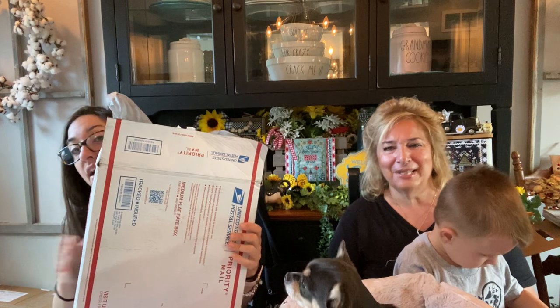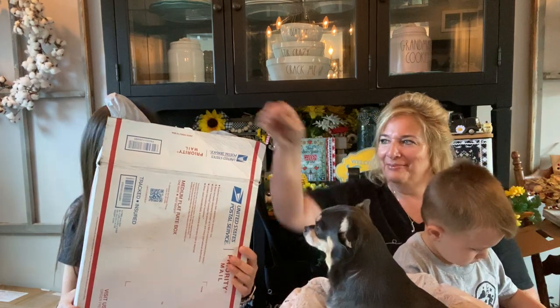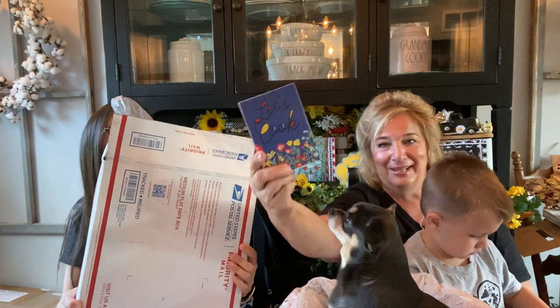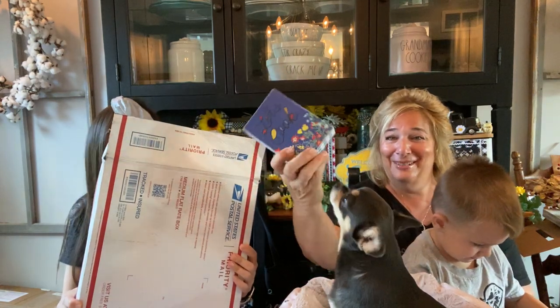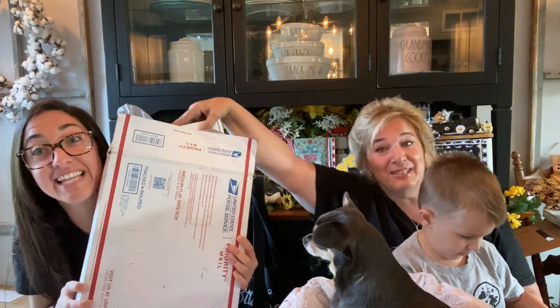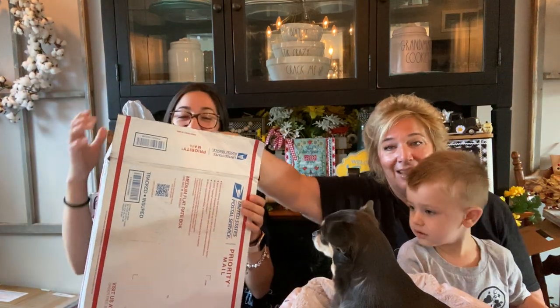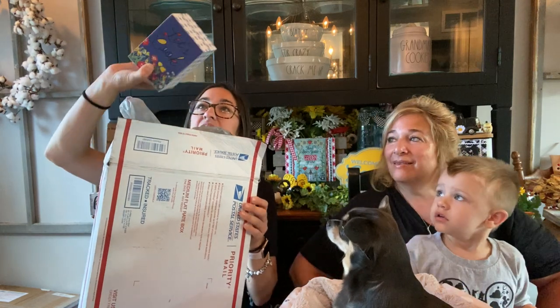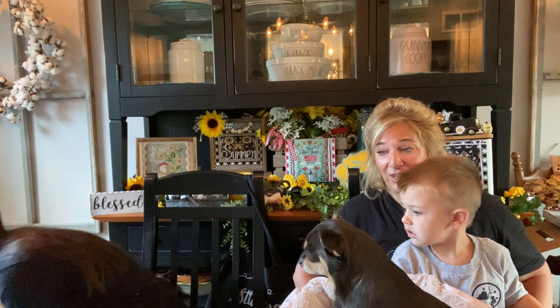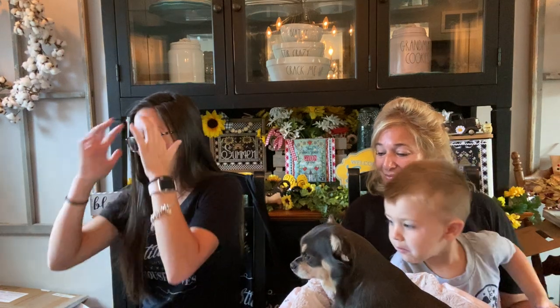Then our friend Shelly sent us this. I was like, what could this possibly be? This was like better than opening diamonds. I would not go that far. I would. The whole box is full of blocks. Yes, the blocks from Michael's. Thank you so much, Shelly. That was so nice of you, because ours hasn't had any for a long time. Thank you.